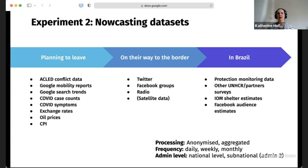Then in terms of capturing people that are actually on their way to the border, we are looking a lot at social media. So we have an approach to parsing Twitter. The operation has also identified some Facebook groups that might have relevant discussions. We were able to start capturing a radio station to get local discussion. And then we considered satellite data. To date, we're not really using that just because of the image quality.